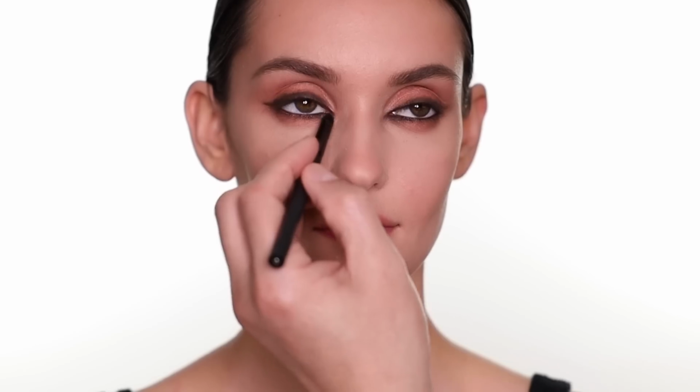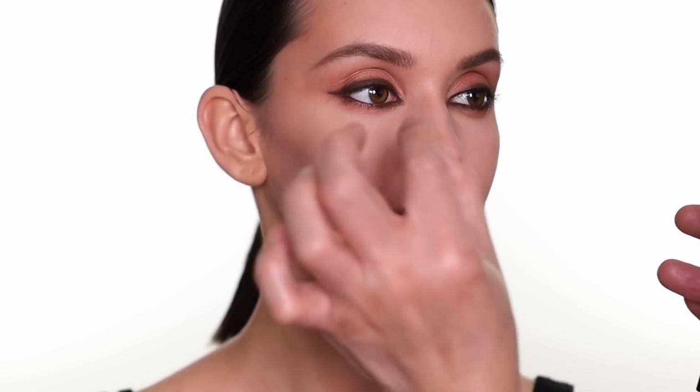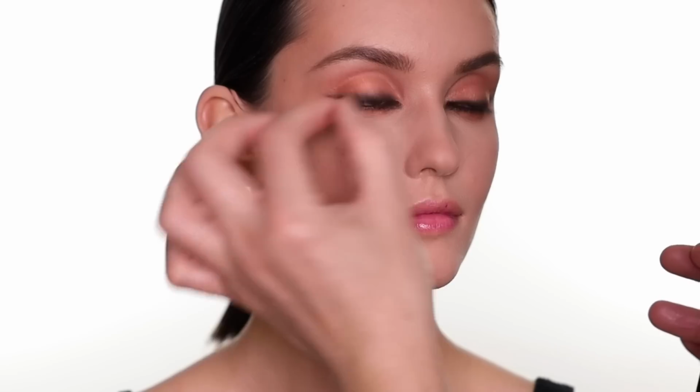This pencil is more a long wear pencil. You have very little time to play, so make sure you use the pencil on one eye at a time and blend them. Don't worry about how messy the eye looks, because I'm gonna use the eyeshadow to smoke everything out.